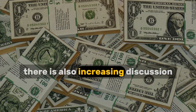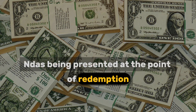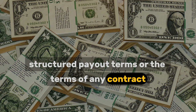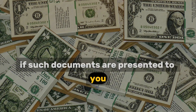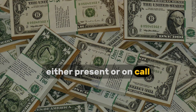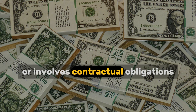There is also increasing discussion around the possibility of non-disclosure agreements, NDAs, being presented at the point of redemption. While speculative, these NDAs could be tied to rate confidentiality, structured payout terms, or the terms of any contract-based exchange program that may be offered. If such documents are presented to you, it is vital that you read them carefully and understand what you are signing. Having a legal representative either present or on call during your redemption appointment may be wise, particularly if the exchange is tied to unusually high rates or involves contractual obligations.